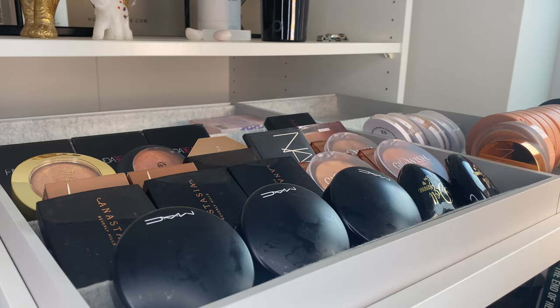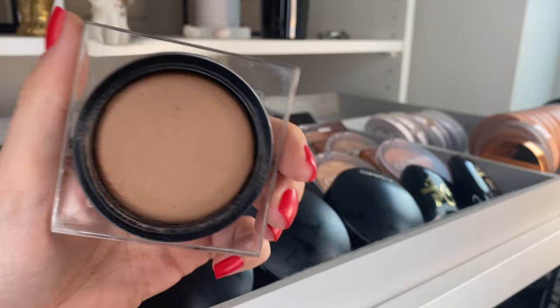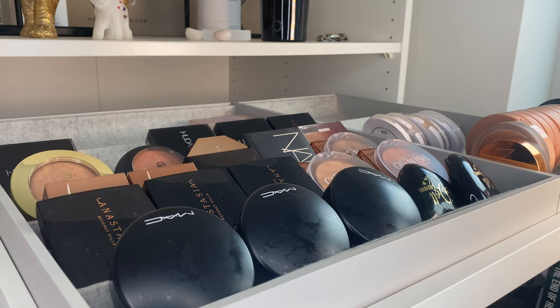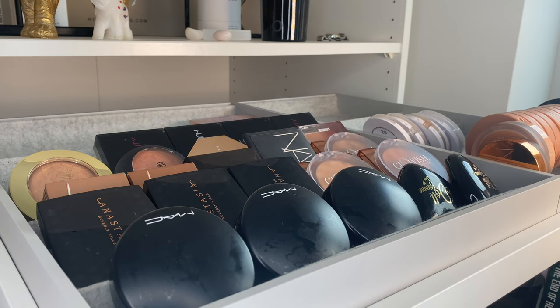So I feel like for people who are buying online, you might get the wrong shade. Usually I would just buy medium, whereas that would not even look right on me. This is light. And then this one is tan. But I keep them anyway, just in case, you know. So those are the ones in there.